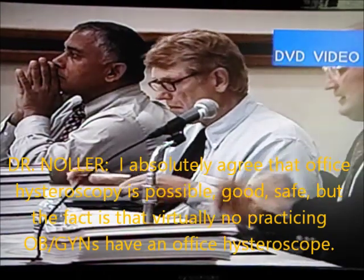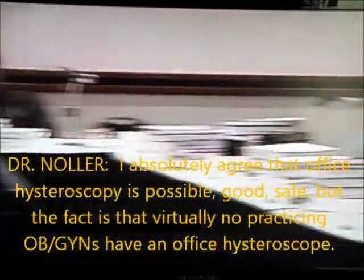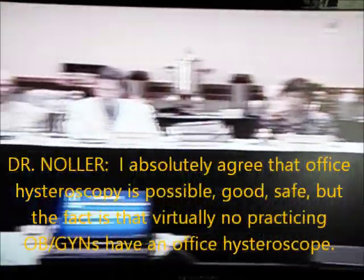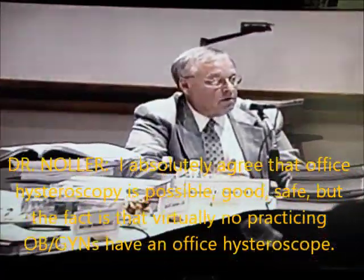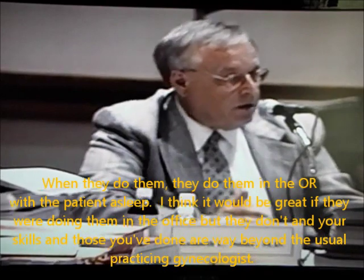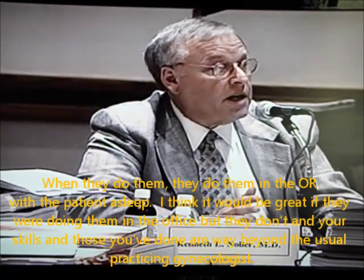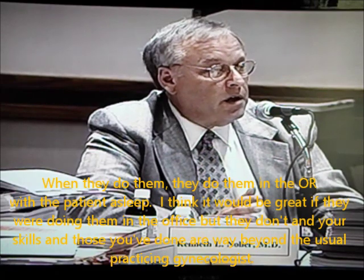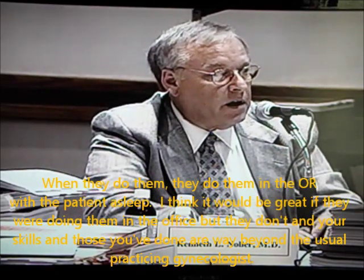I absolutely agree that office hysteroscopy is possible, good, safe, but the fact is that virtually no practicing OB-GYNs have an office hysteroscope. They do them in the OR with the patient asleep. I think it'd be great if they were doing them in the office, but they don't. And your skills and those you've done are way beyond the usual practicing gynecologist.